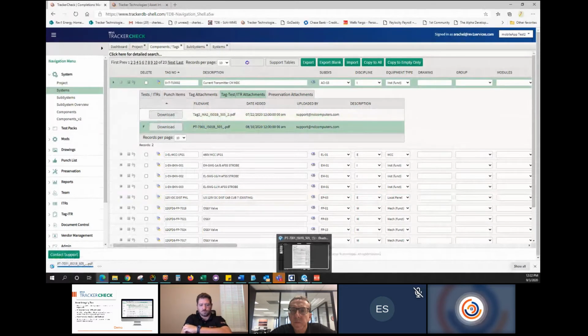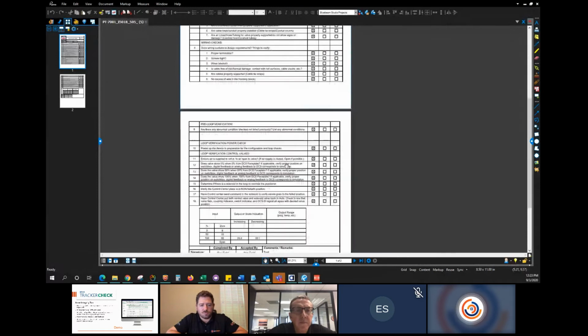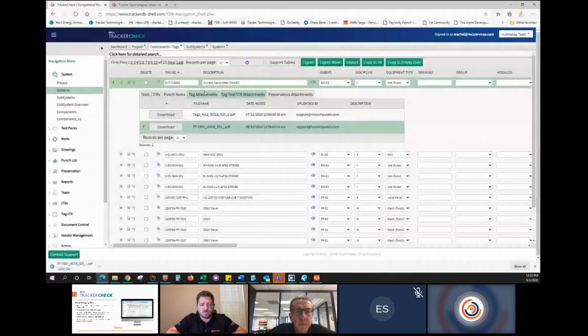That particular ITR is this one right here, and we're actually going to show this on the mobile device when we get to that point. If you notice, it's got the standard information at the top, the name of the test, the data-driven tag number, and this one has a bunch of checkboxes plus some data that you fill in and some signature blocks. It's important to remember that when we get to the mobile portion. And then you've got your preservation items.